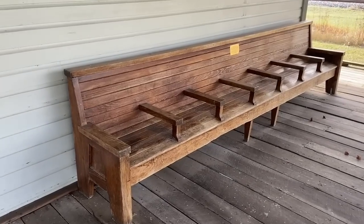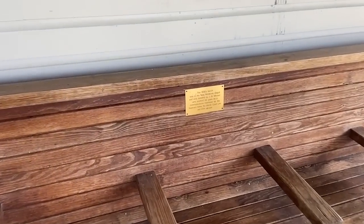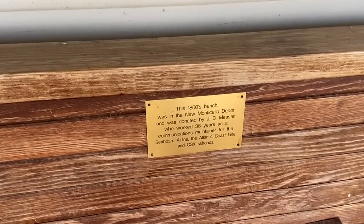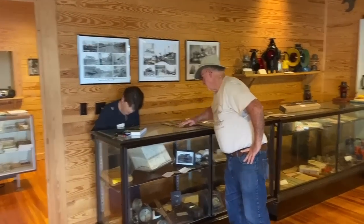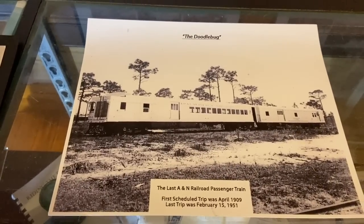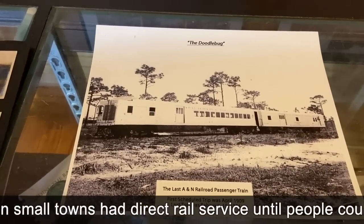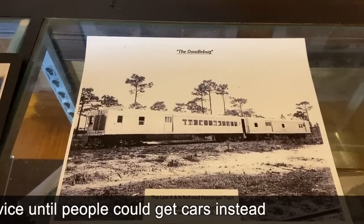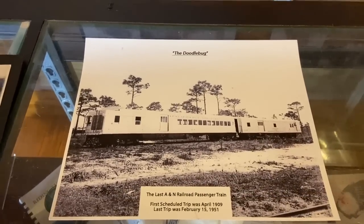You see the old waiting bench. This one said this was in the new Monticello depot. Monticello is another town here in the Florida Panhandle. Wow, here we go. Yeah. Got some local railroad history in this one. And the doodlebug was your trade. Aw, how cute. That came much later in the late 40s, I think. Yep, it says 51 was the last trip.